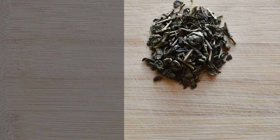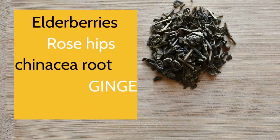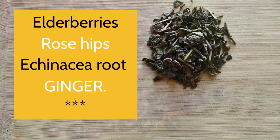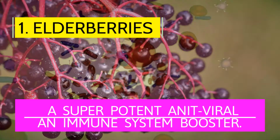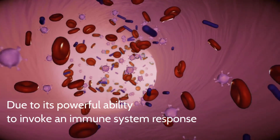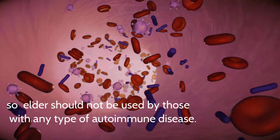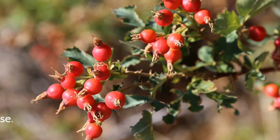Here are 4 super dried herbs you can use in this tea blend. They are elderberries, rosehips, echinacea root, and ginger. Elderberries are a super potent antiviral and an immune system booster. Due to its powerful ability to invoke an immune system response, elder should not be used by those with any type of autoimmune disease.